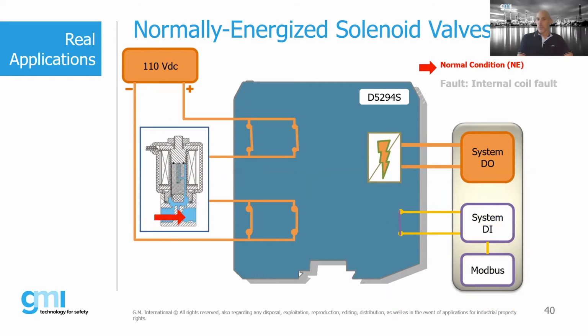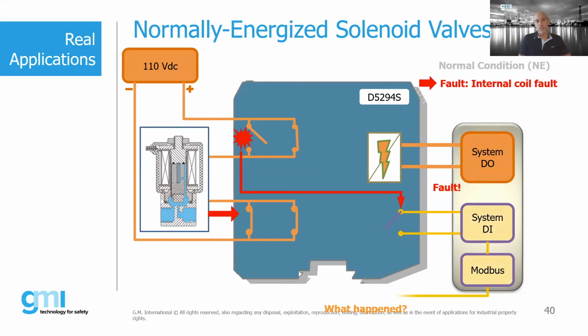I can have another fault, which is the internal coil fault. The internal coil means one relay out of four can fail. That means my system is still available, because I have the second one in the matrix, which is working properly, so the circuit is closed. But I can know that there is this specific internal coil fault. I know that if I have a next failure of the coil, I can have my relay out of service. So I know that at least I have to repair or replace the relay.